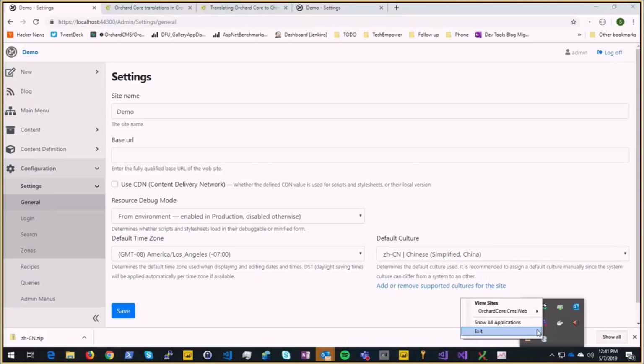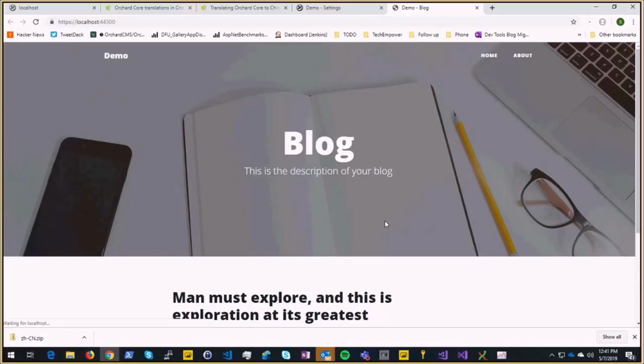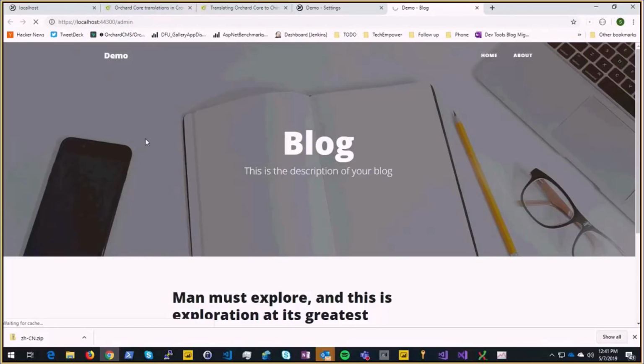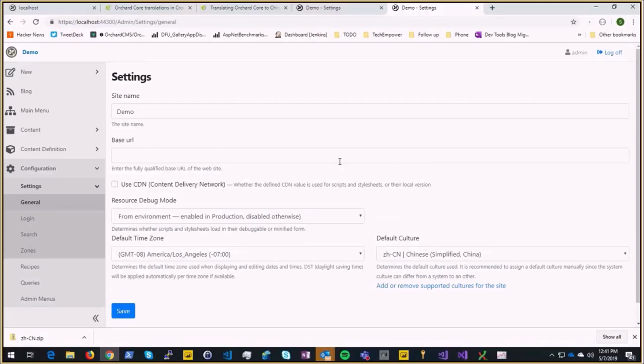Kill it. So it should not work. Fine, and I will reload it. It's taking English. I added English for sure, but there is no reason it should take English. No, ZHCN is the default. I can even remove English as a supported language.